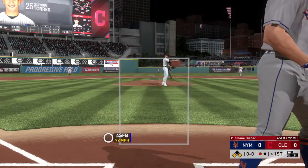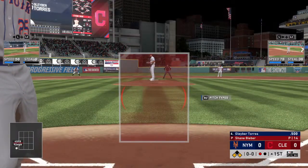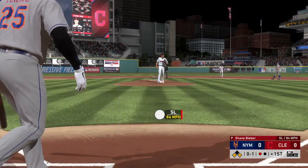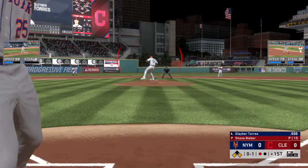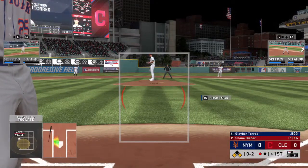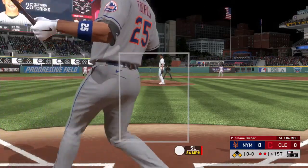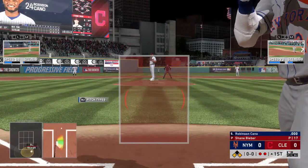So with 1 out, that'll at least set up the double play possibility here that could get them out of the inning. First delivery to him on the way. Fouled off. Gets the fastball by him here, and he's in control. 0-2. Swing and a miss. A big strikeout, and he's 1 out away from working out of a jam.